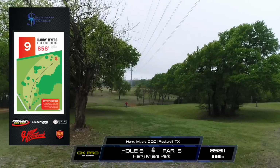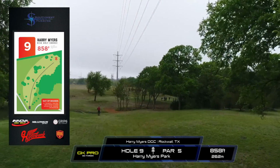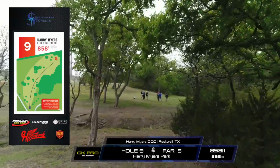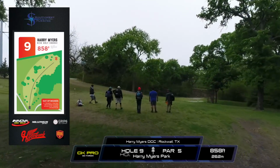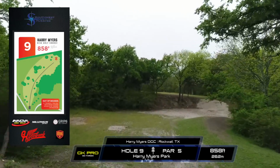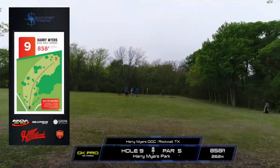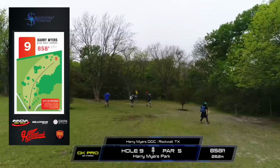All right, hole 9. This is a par 5, 858 feet. This is a monster of a hole. This is the hardest hole out here, in my opinion. Basically, you can throw a driver or a mid just straight down the gut, and you want to get to the area where we're standing right here, and then get to this opening here, and the basket is up this little ridge and about 200 feet back. And there is a mando tree on the left right there. Yeah, there's a double mando, so you can't really go over the top with a big anhyzer or anything like that.